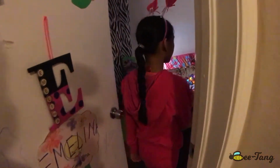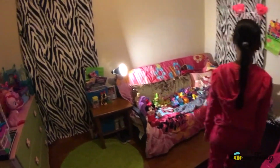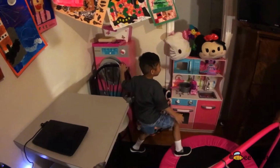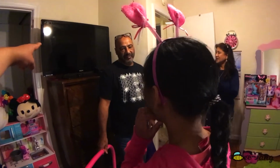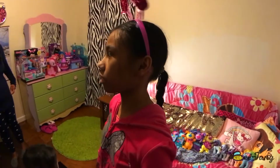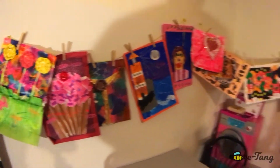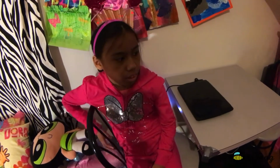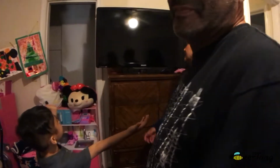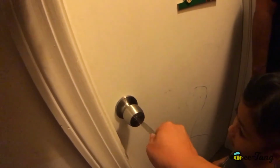Look, Mommy changed your room. Wow. This is so cool. Look, Emmy, you have a new TV. You got a TV. Oh my gosh. Wow, that is so nice. You like it? Whoa, yeah. Look at her TV. Look, Grandma Eva, look, it's big. It's huge. She's got a huge TV.